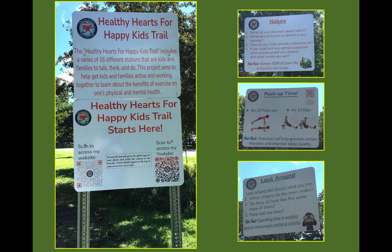QR codes on each descriptive poster can be accessed via cell phone. They link to videos to demonstrate each move. Benches inscribed with uplifting thoughts such as "nothing is impossible" and "find joy in the journey" separate stations and invite families to sit to discuss the prompts and fun facts on the trail signs.